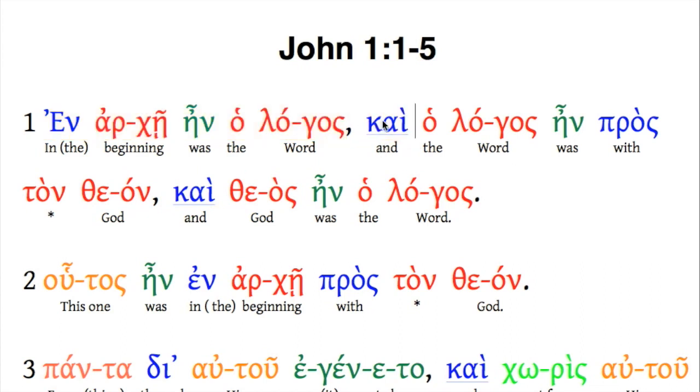Kai. Now what do you call this right here? Diphthong, right? I, A, Oi, Ow, U, We, You. Remember those? So this is just one syllable. Kai. Ha, la, gas, ein, pros, ton. The, on. Now notice this is not a diphthong. Epsilon omicron is not a diphthong, so this is two vowels, two syllables. The, on, with the word for God. Theon. Kai theos. Here again we have that same division. Theos, ein, ha, la, gos.